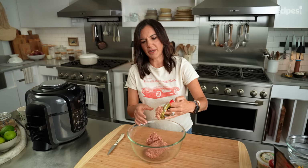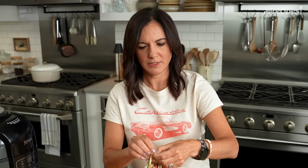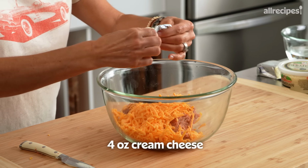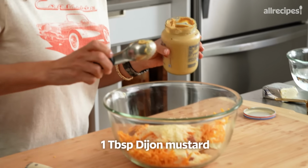I'm starting with a pound of spicy pork sausage. If you don't like it spicy, you can leave it out. I think you should leave it in. To this, I'm going in with lots of cheddar cheese, cream cheese, which also has protein, half a block, Parmesan cheese, little garlic powder, a little Dijon mustard. These are gonna be super flavorful.